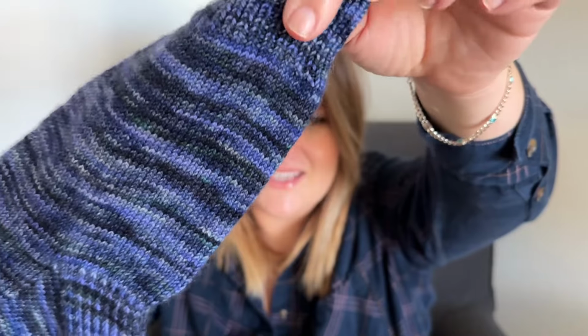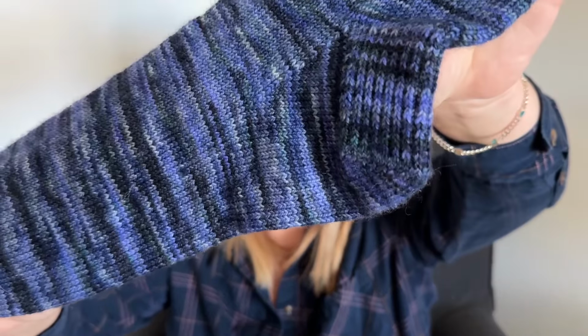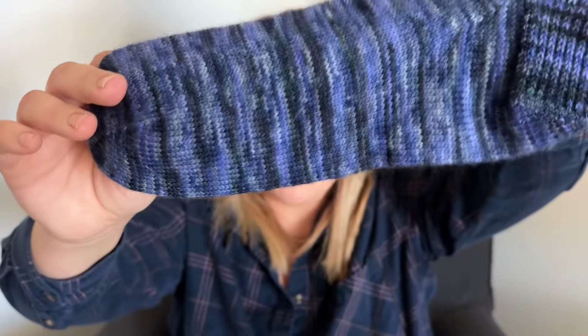I only have one finished object. It is my husband's socks. I used the vanilla sock pattern on Magic Loop by Crazy Sock Lady. I don't remember what my yarn was called, but I believe it's a 4-ply sock weight yarn.